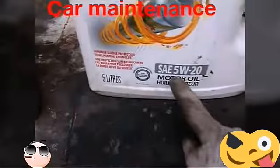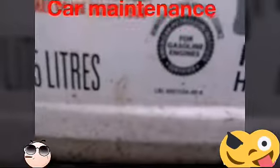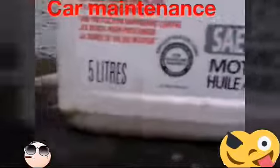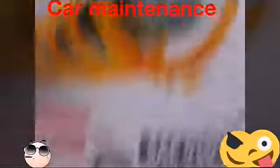If I change on 29 July and it's 29 October, and November is starting, I have to change it. 3 months have passed. However, I haven't passed 3,000 kilometers, but 3 months have passed, so I still have to change it. So whatever comes first, 3,000 kilometers or 3 months.